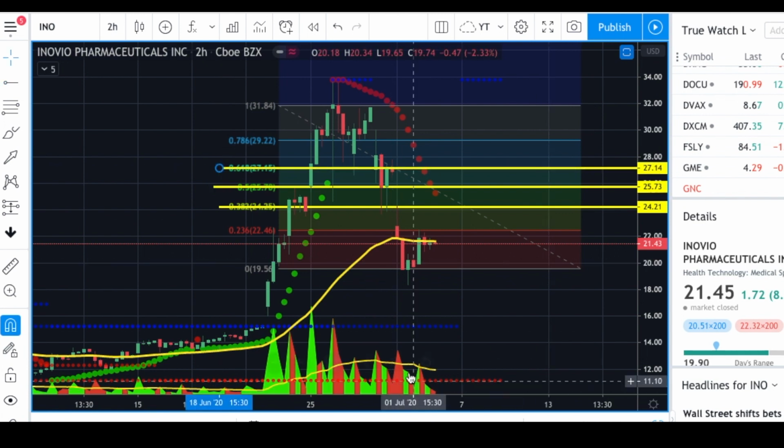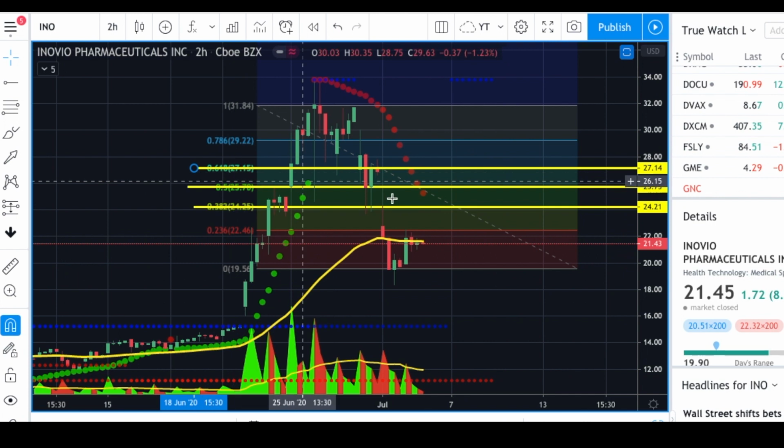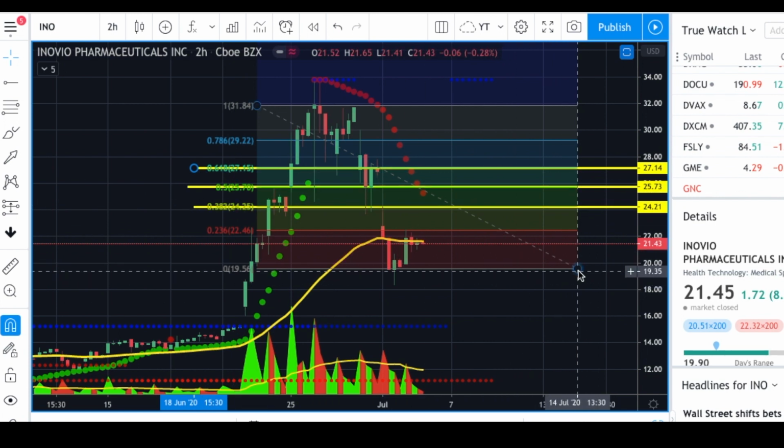So, all right, we're bouncing off right here. The first target would be $24. The next target would be about 25.5. And the next target would be around $27. Anything above that would be a bonus for you, or if you get good news. So there you go. Those are the targets right there.